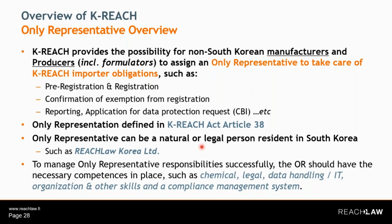And for example, REACHLaw Korea Limited can become the only representative. And REACHLaw uses all central confidentiality and IT procedure. We implement the same in other countries, but depending upon the IT and data handling and everything. So all expertise we need, as we have in EU, in other markets, so they can manage this legislation. And this is why we have a good team here to manage all the compliance requirements. We do not outsource anything, and it's an in-house expertise that we use to manage compliance work for our customers.